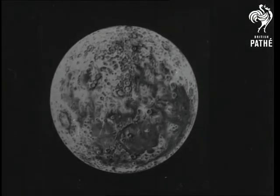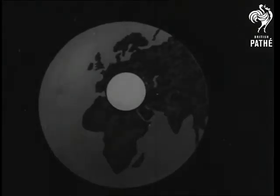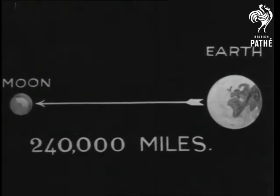Next time you gaze at the moon, that wonderful 2,000-mile-wide luminous globe up above, maybe you'll forget romance for a moment and marvel at its origin. At present, up to last week that is, the moon is a mere 240,000 miles away, and 4 million years ago it was part of this very Earth.